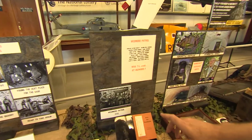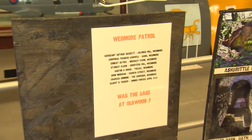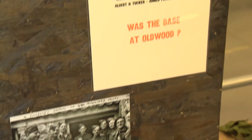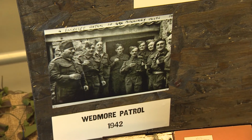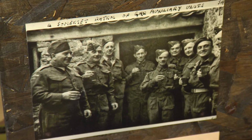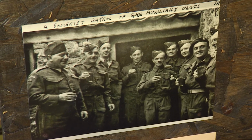Okay, and here we have the Wedmore Patrol, which was one of the nearby patrols. I always rather like this photo down at the bottom here, which shows a patrol outside the cellar having a glass of cider at the end of an exercise, which I think is probably typical West Country. We've also got some photos of the other nearby patrols.